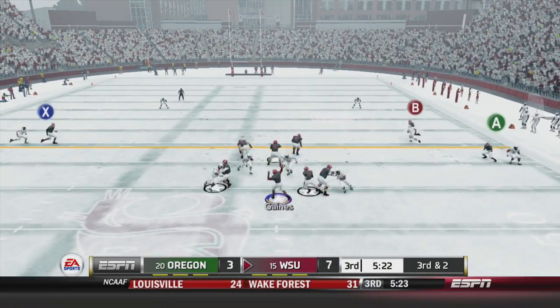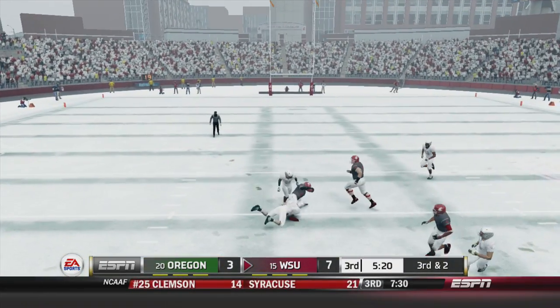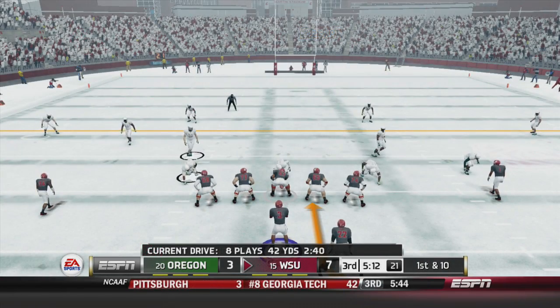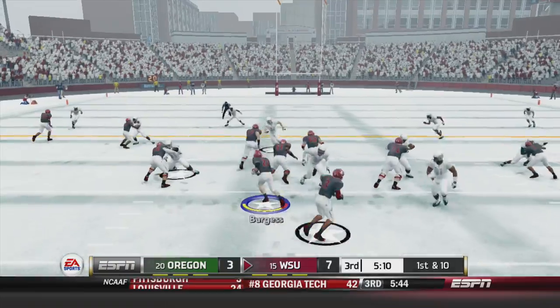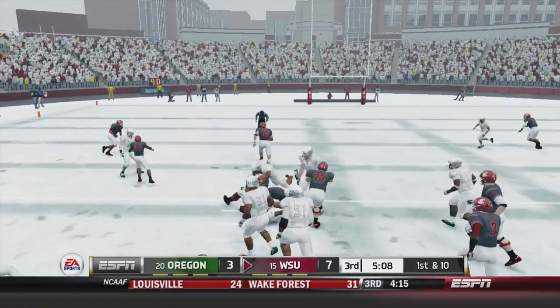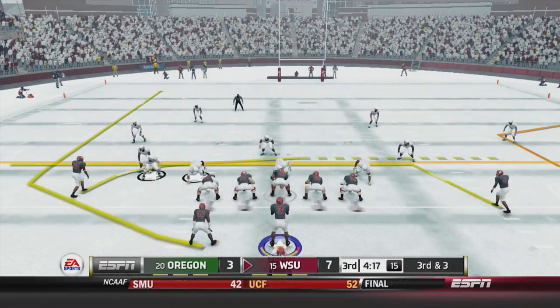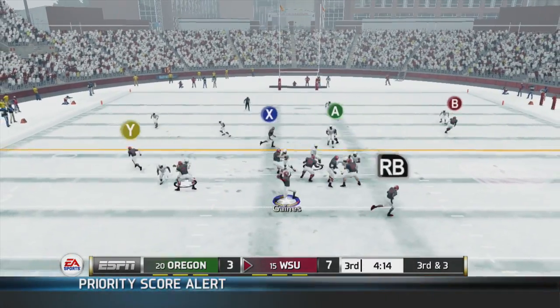A 4-wide set as we'll spread them out. Throw across the middle, and it's Robert Lundy. He's become so sure-handed this year, something he really struggled with in his freshman year. They'll only put 5 in the box, and that means that we'll run every single time. Burgess has 9 yards on that one.